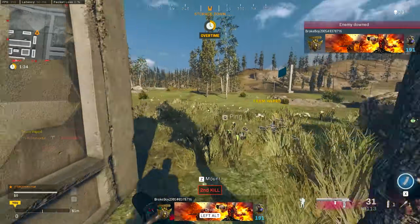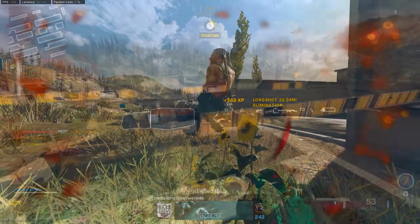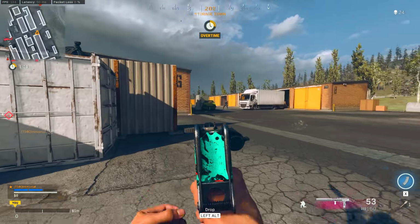I love the iron sights on the Gallantry variant. I love the mobility on it. Like, everything about the MAC-10 I feel like is so much fun. This is by far my go-to SMG when it comes down to it.